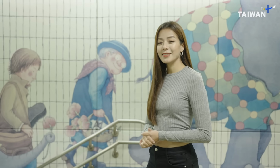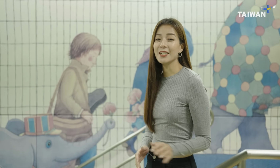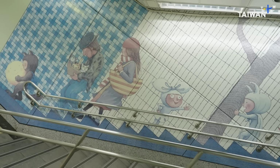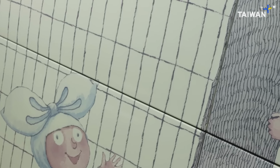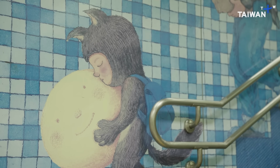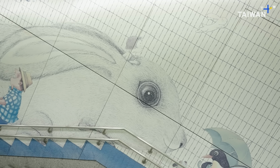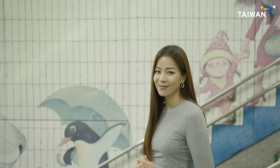When coming to Nangang Station, you must come to the stairs at exit 2. Here, you can find the main character of Turn Left, Turn Right, the little boy in monster costume in The Moon Forgets, and also the bunny from Secrets in the Woods. And there are more characters for you to find out.